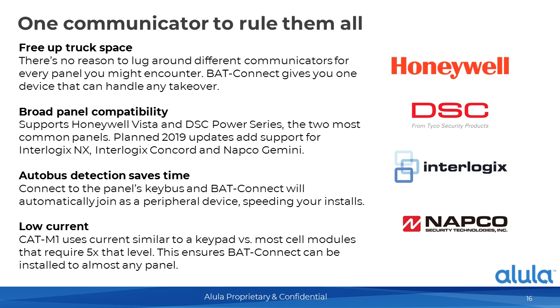Let's talk a little bit about the broad panel compatibility. When a dealer calls and asks me, are you compatible with brand X? I say, what are you trying to do? If you want the fully integrated app experience, I'm not talking video, because you can do that with any panel that's out there. That's really not panel specific. But if I want to be able to zone bypass, get system status, program it remotely from the AlulaConnect portal, that's when we really talk about here's the Honeywell panels that are compatible.